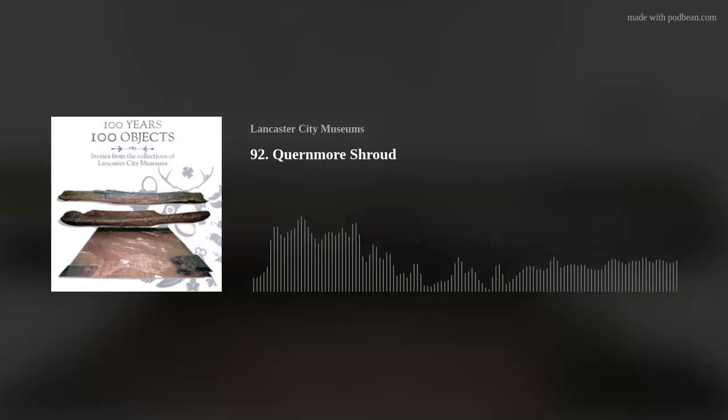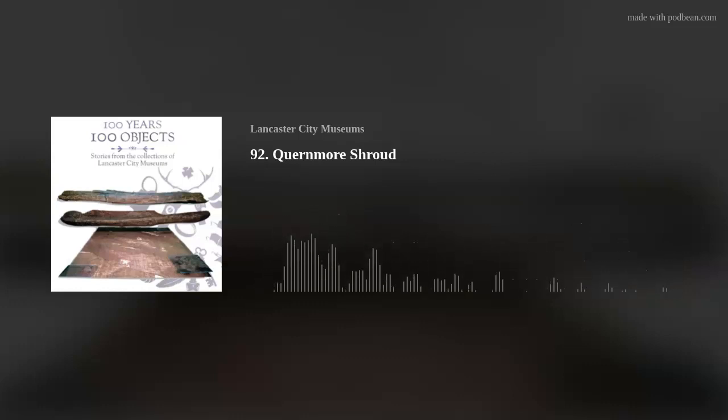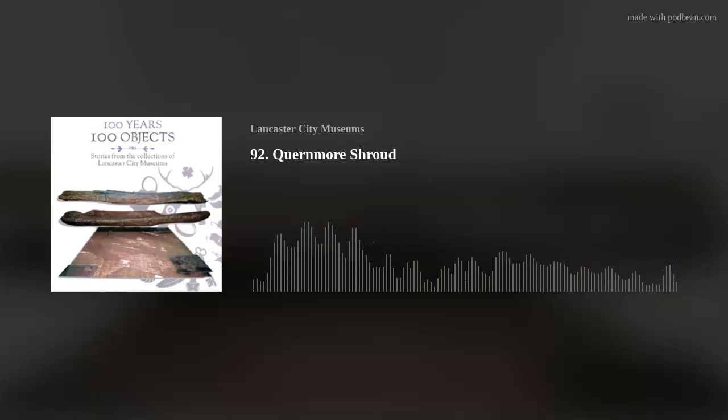Today's object is an intriguing and somewhat enigmatic artefact, an extremely rare survivor from a little understood ceremony in a time period that's still a bit of a mystery. Today's object is the Quernmore Shroud.